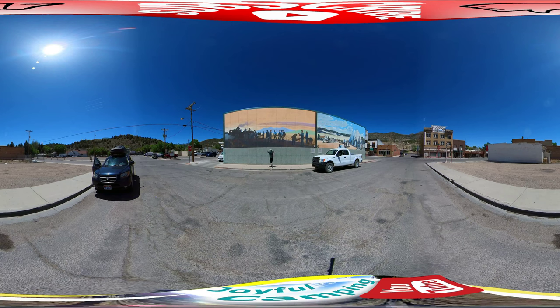What better spot to start the video than here at the Mural of Trains? This is a 360 degree video that you can move your phone around or click and drag the video on your computer to look in every direction.